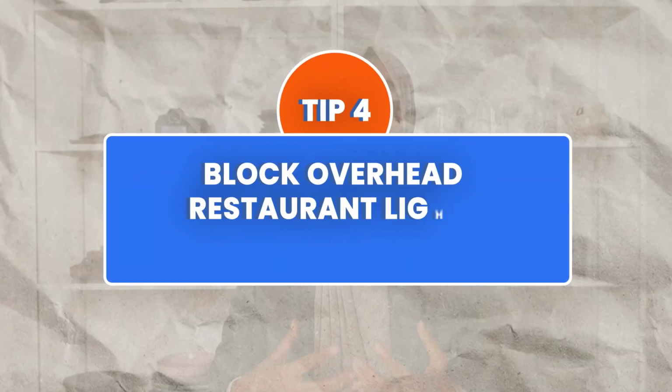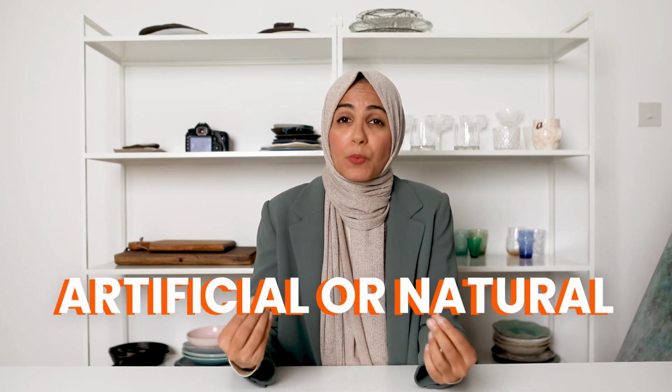Now, whilst we're on the subject of lighting, another top tip I have for you is to block out any overhead lighting. Whether you're using artificial lights or natural light, any bright overhead lighting such as spotlights will add a color cast to your images or cause unnecessary reflections on plates that aren't matte. Let me show you an example.